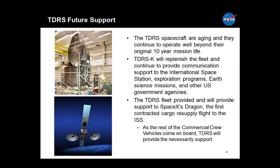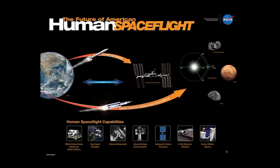In the future, again, the TDRS constellation you saw is aging. The last round of TDRS satellites were launched more than 10 years ago. TDRS-K is the first of a series of TDRS satellites that will replenish the fleet. TDRS-K this year, TDRS-L next year, and then we're planning beyond. And it's the TDRS fleet that's talking not only to space station, but also to SpaceX's Dragon Lab and other assets that are going to be flying to service the space station in the future. Let's have the next one.